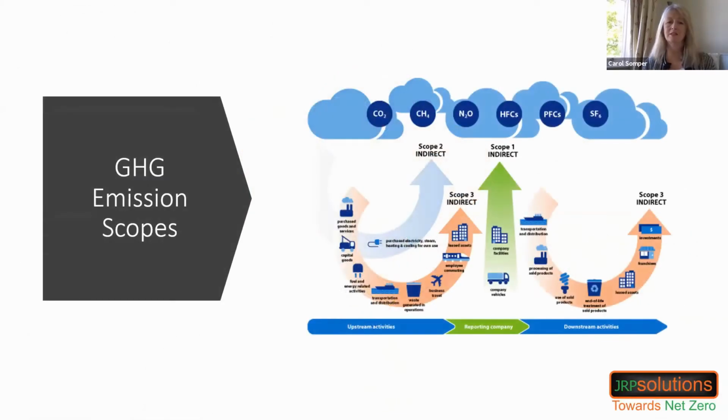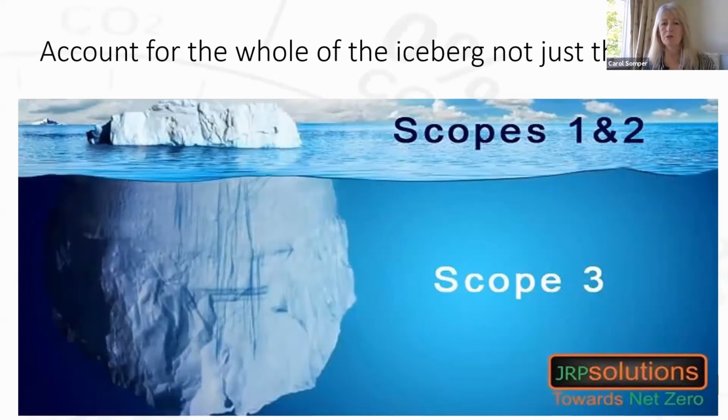And this is a fantastic illustration from the Greenhouse Gas Protocol, illustrating the different sources of emissions in terms of scopes, the three main scopes, one obviously being direct combustion on site. Scope 2 is primarily through the generation of electricity, so that's combustion off-site, and then Scope 3, upstream and downstream, covers all of the other sources of emissions.